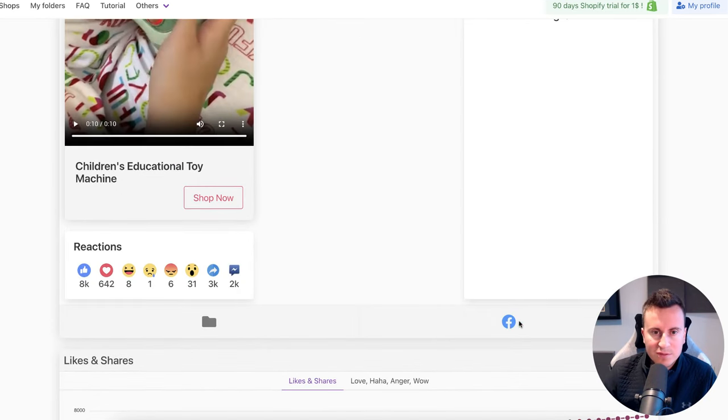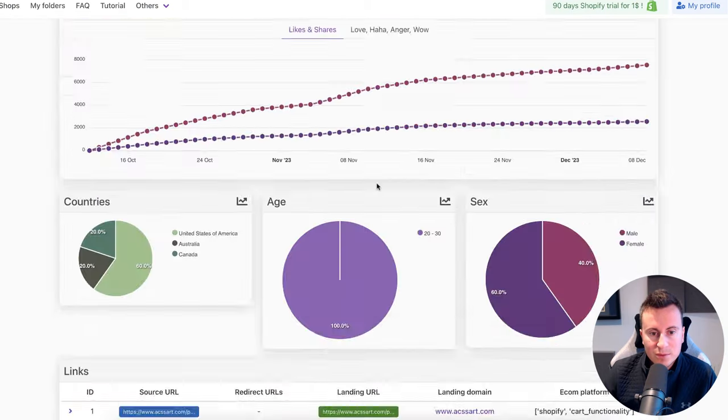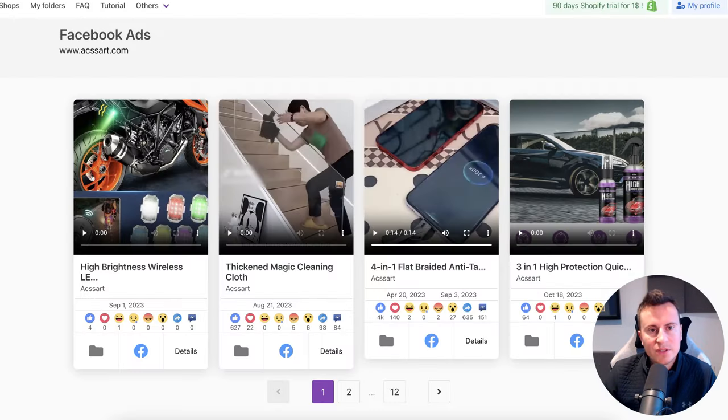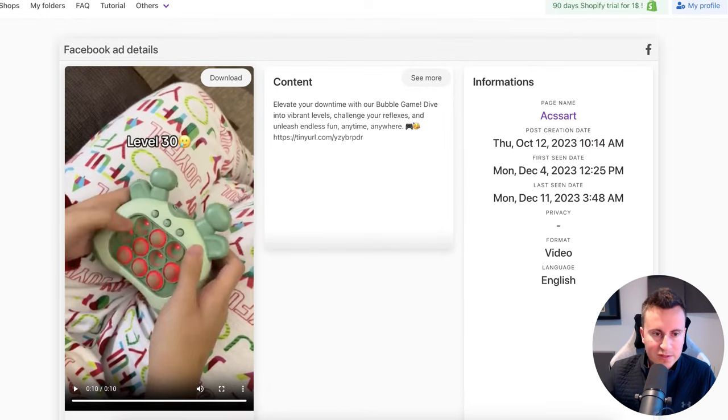However, when I try and find them on Facebook, this is what comes up. Content is not available. And if I go to the bottom and try and find some of their other content, it's not available either. So what may have happened, again, I don't want to speak out of turn here, is that they've been kicked off Facebook because it's a scam store.